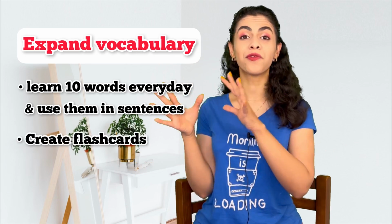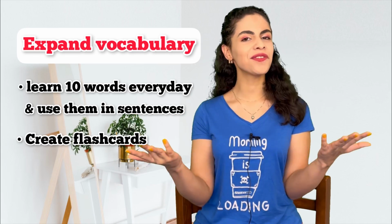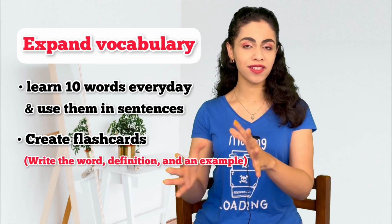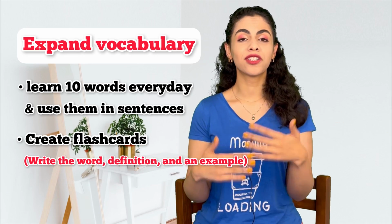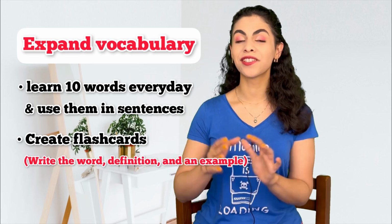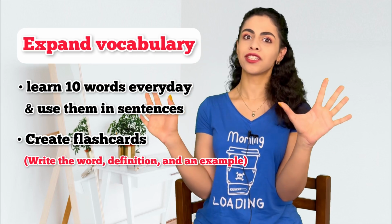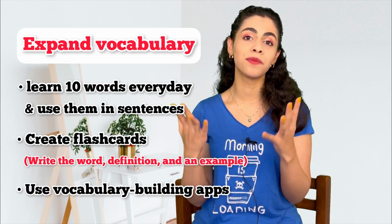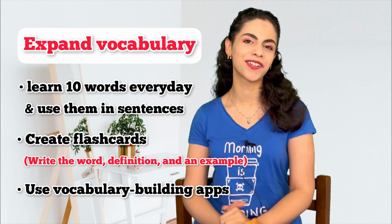Also, if you have some free time at work or when you are on a bus or in a taxi, you can create flashcards for yourself. You can write the words, their definitions, and an example sentence for it and start reviewing them regularly so you can remember them faster. If you say, I'm not into flashcards these days, it's totally okay. You can use vocabulary building apps and start learning new words every day for yourself.